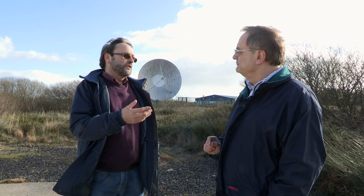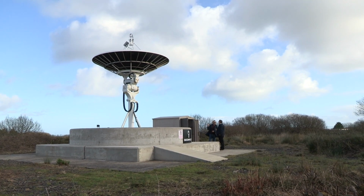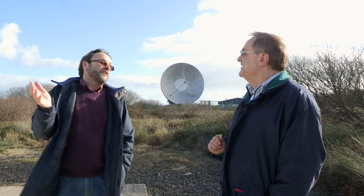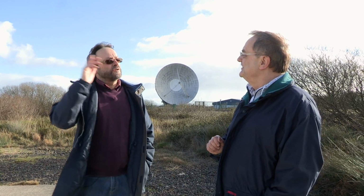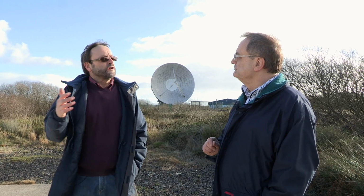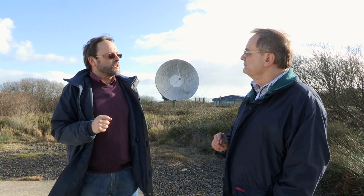And the reason why we're here at Goonhilly is because we're using this dish, which is known as GHY99, catchy name, to track the ISS as it goes across the sky. And so we will be taking pictures from here and using them as a backup for the live link that we're setting up at each of the schools that we're visiting.